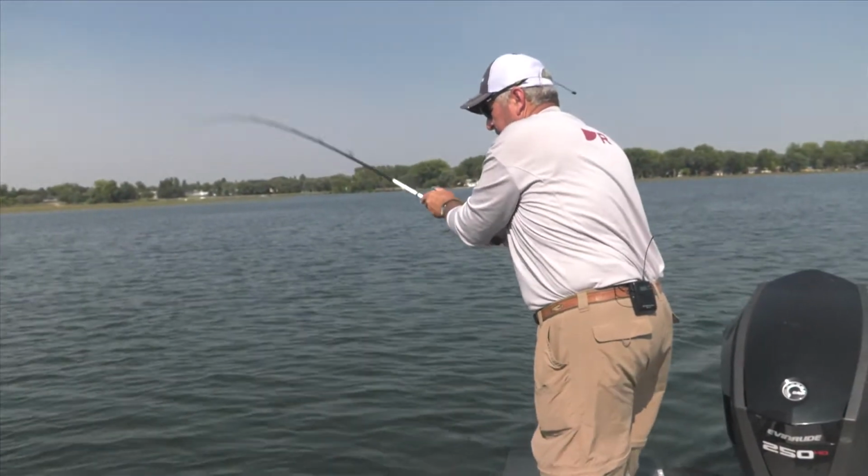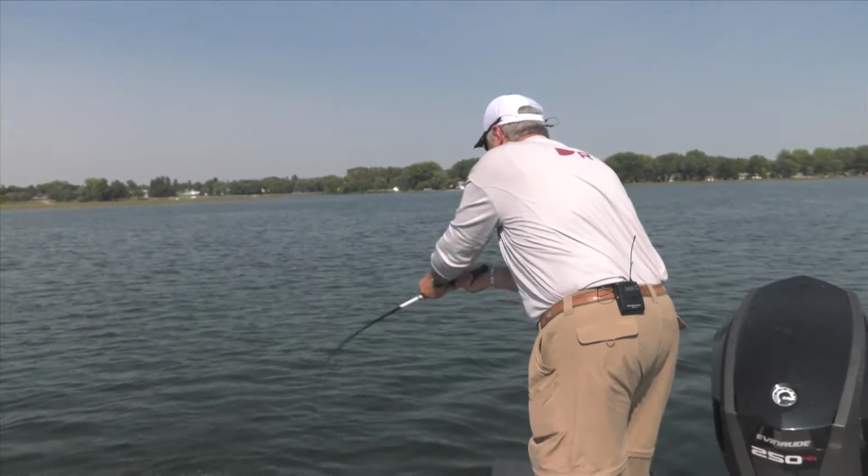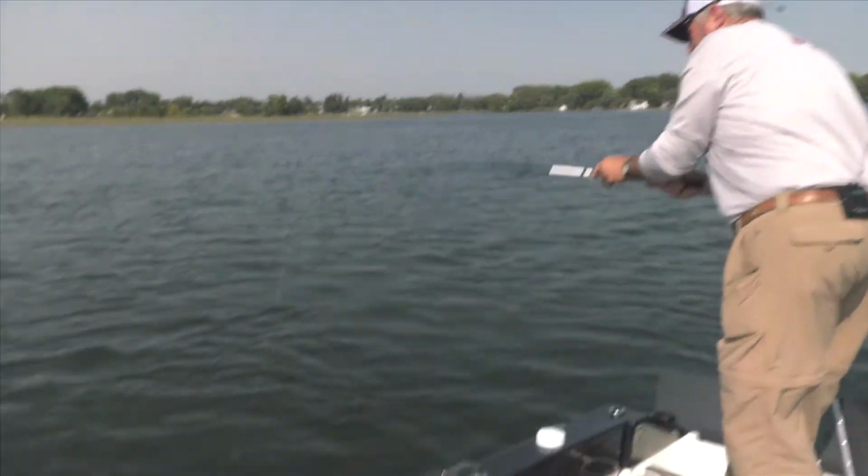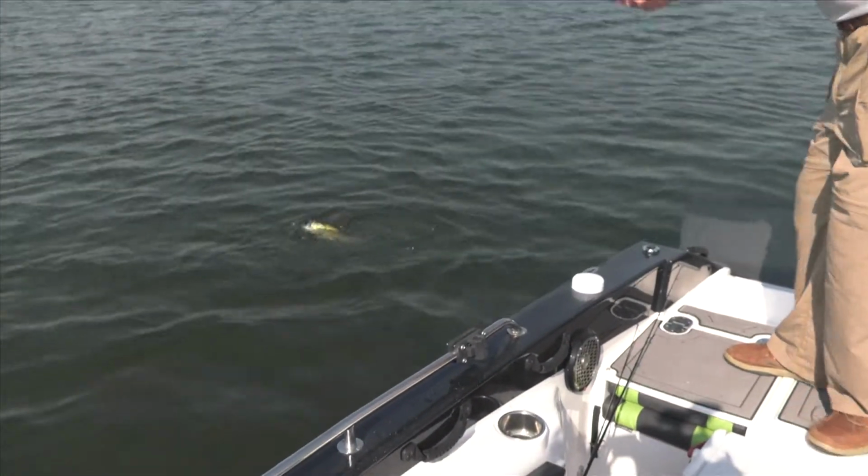A spunky little devil. Right in the weed clump. Right on the edge of the weed clump, just like you said. Yeah. Saw it come up on the graph. And... Not a bad fish. No, another nice one.